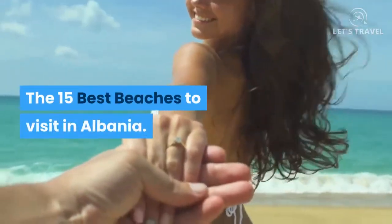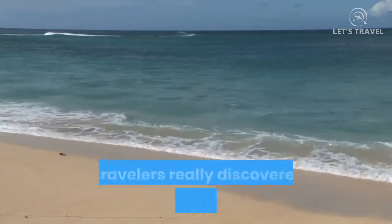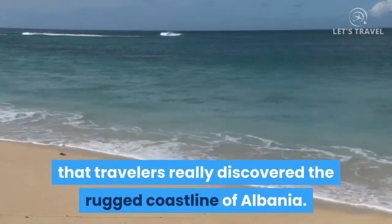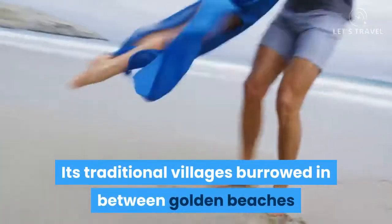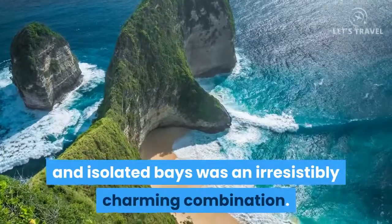The 15 best beaches to visit in Albania. It was just a decade ago that travelers really discovered the rugged coastline of Albania. Its traditional villages burrowed in between golden beaches and isolated bays was an irresistibly charming combination.